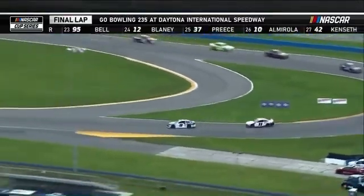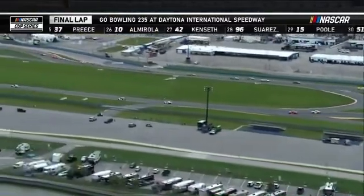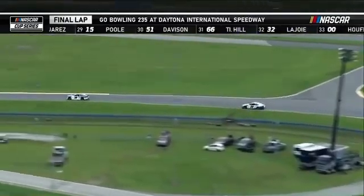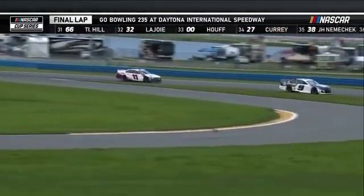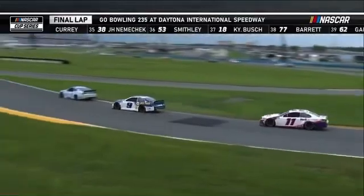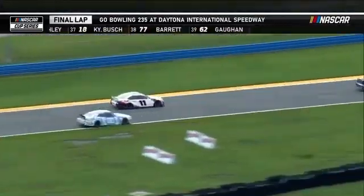You see Truex underneath, Johnson behind him. There's a car in front of these two. Will that affect Chase Elliott in the line that he chooses? It's all going to be where they catch that car. Is it in a bad spot, or does he find a way by without an issue? Oh, that is a bad spot to get by him. You hope he just pulls over. Yeah, he pulls over. Stenhouse is going to pull over, get out of the way of this battle for the lead.